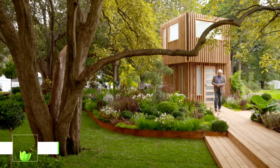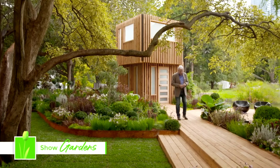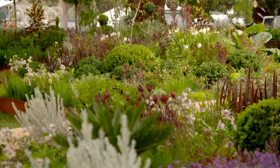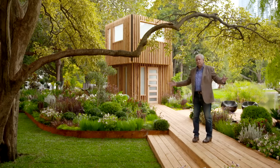Of all the gardens we've shown you in tonight's show, this is possibly, in some ways, the most important of them all. It's a garden created by the tree and shrub growers of Victoria. They're the people who supply all the trees and shrubs to your local garden centre, right throughout the country, in fact. And the garden is called Resilience.